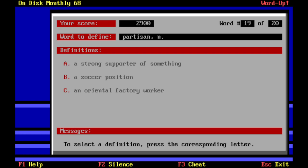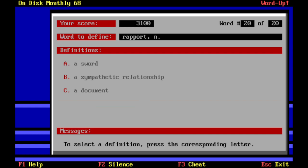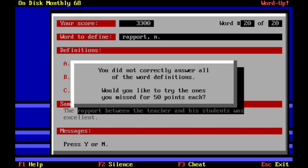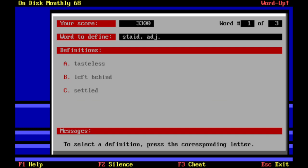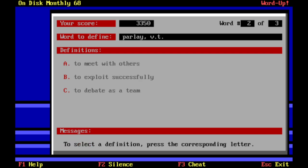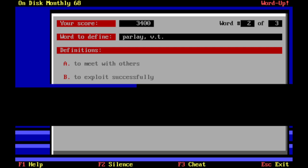Partisan. A. Mm-hmm. Rapport. B. We are firmly better together. Mm-hmm. We only missed three between us. Now, you said settled for stayed, yeah? Yeah. That's right. And parlay, I believe, is exploit. Very good. Yeah, exactly.